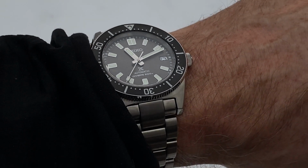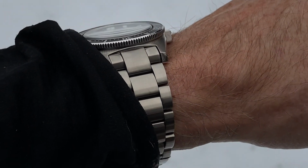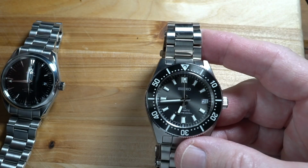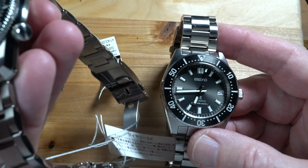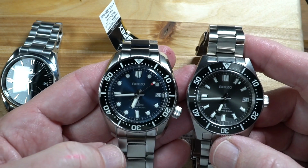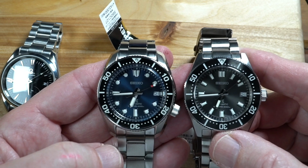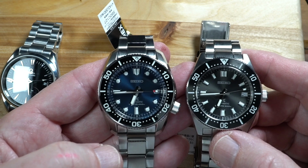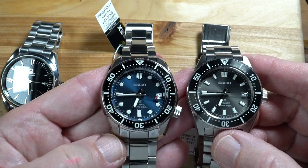Speaking of Seiko, let's give you guys a quick look at a brand new one that just came in today. I just unboxed. I have not done anything with it yet as far as sizing the bracelet or anything. This is the new SBDC127. This is also known as the Marine Master Reduced. It's a brand new piece from Seiko.